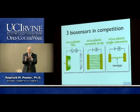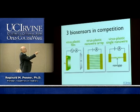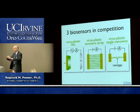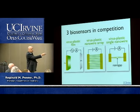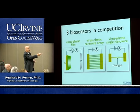The green stuff in this picture is the virus P-dot material, the virus plastic material that I've been telling you about. All right, so this plastic material that has the virus embedded in it, that's what I'm showing here in green. All right, so the simplest idea is we can take an electrode, just cover it with a film of this virus plastic stuff, and that can be the biosensor.